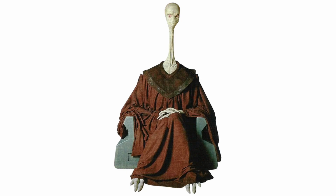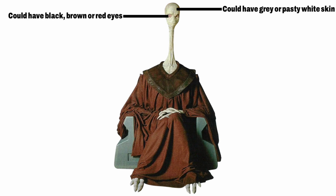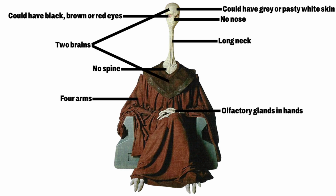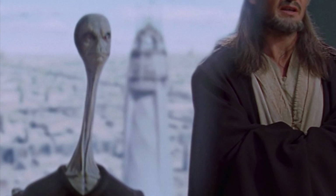Quermians are the sentient species that originated from the planet Quermia. Quermians were tall and could have grey or pasty white skin, black, brown or red eyes, had long necks, no spine, olfactory glands in their hands instead of having a nose, 4 arms and 2 brains, with one being in the head and the other being in the chest cavity. Quermians often kept 2 of their arms hidden. Quermians could live up to 200 years, and in some cases even longer.